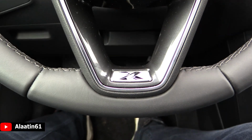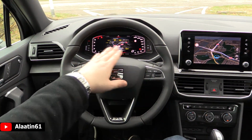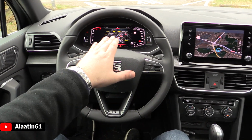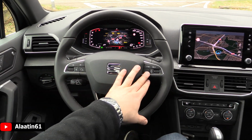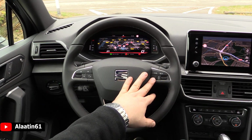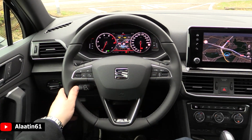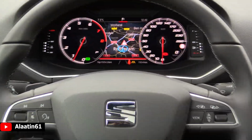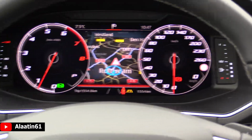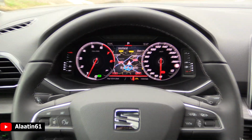Now let's go over the details. We are now in the driver's seat of the all-new Seat Tarraco. You can see the virtual cockpit and the floating navigation system. This virtual cockpit is standard. It has different views. You can see it like this, full map, or this. You can choose for your own. It tells you the speed limit. This is a full digital screen, and the pixels are great.